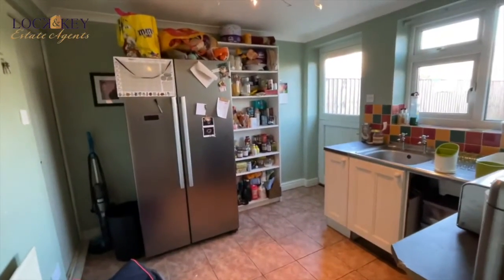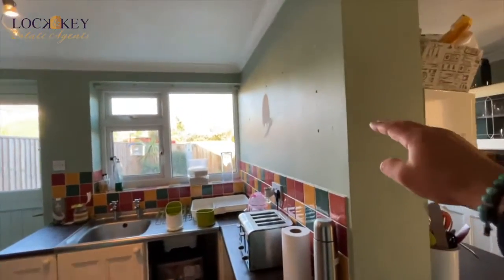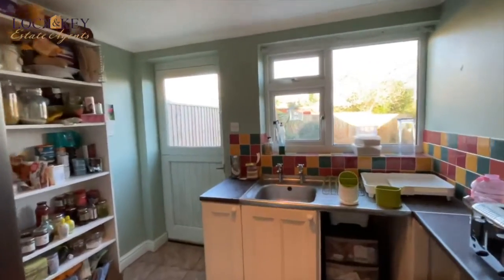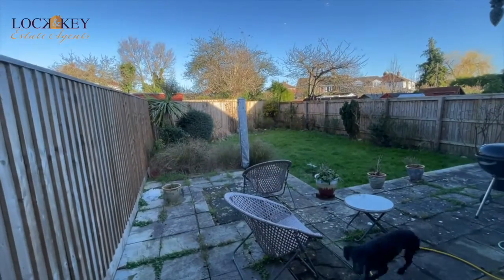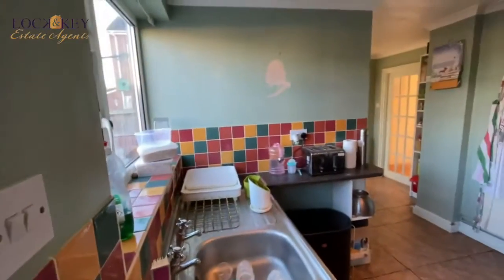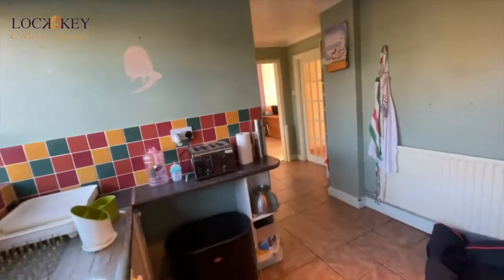You can see there's plenty of space there for white goods. Obviously there, fridge, freezer, sink. But you can see where this should just be opened up and made into a kitchen. Obviously you've got your door, double glazed window to the rear. The door's not double glazed, it's a normal single pane door. And there's Rufus again trying to come in. And there's that garden. Little areas there. Like I said, this needs painting, touching up. Maybe the tile flooring to be changed.